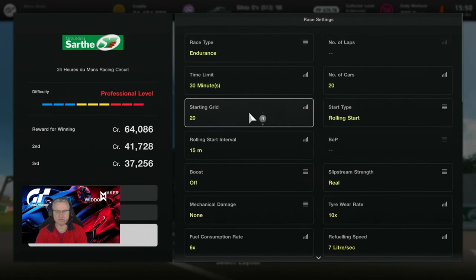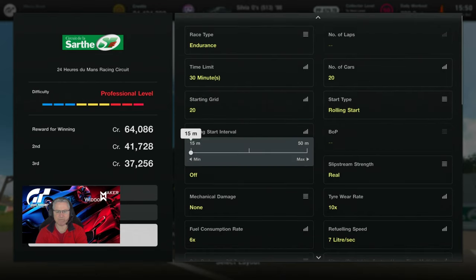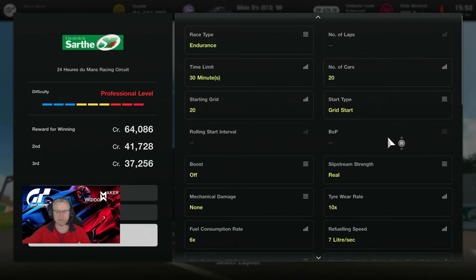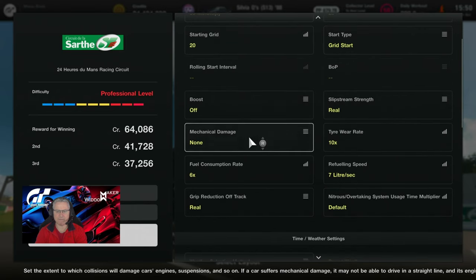We have 20 cars, as we can see. Rolling start is selected. However, as you can see, we have a slight bug here. If we try and set this to anything else, it only sets 15 meters. So if we're going to grid start this, it will actually make it much better spacing and much easier to run the race. Boost is off, slipstream real, mechanical damage none.